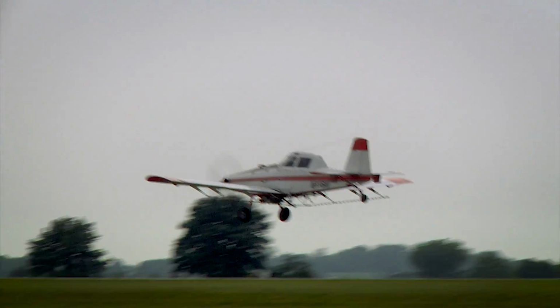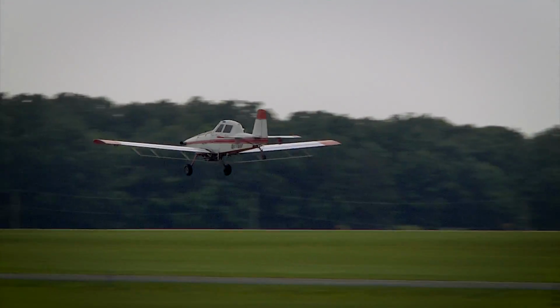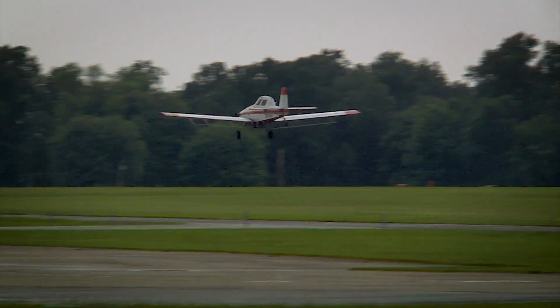And I can't imagine the amount of formula mixing all this takes. Yeah, it takes a lot because we're spraying thousands, tens of thousands of acres. So we mix that all up on our trucks, and then we bring it out here to the airport and load it on the planes, and they have everything in their plane that tells them where to go spray it. And then they actually make the application.